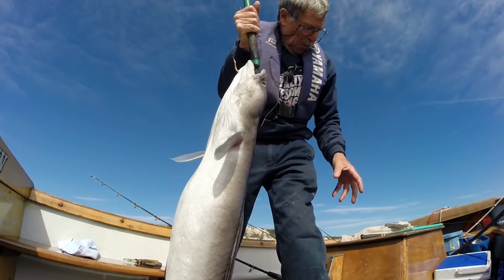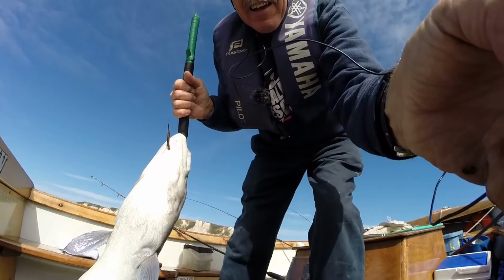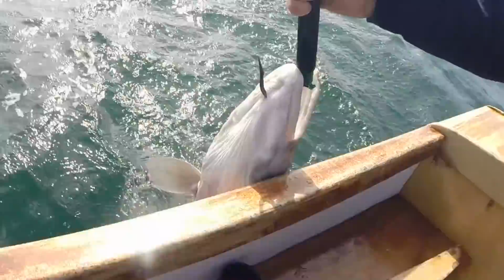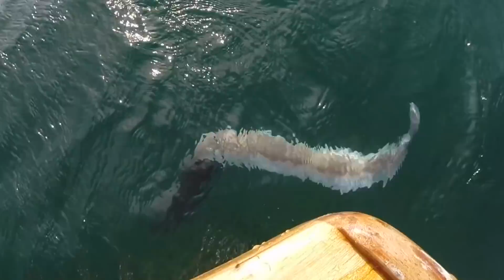What a session. Black bream and a huge conger. How am I going to get him back in? Okay. Don't panic, Mr. Manry. Here he goes. Check him out, peeps. I'm going to try and get him... There he is. Just going to release him. There's a release gaff. Watch. And there he goes, way back down.